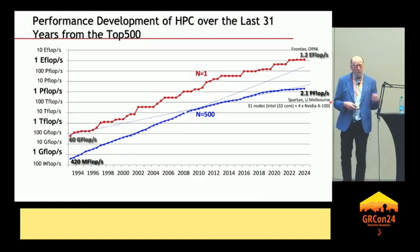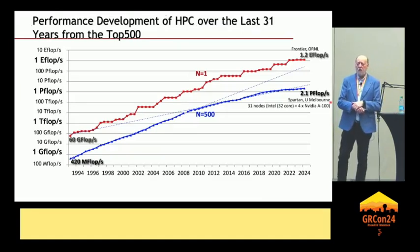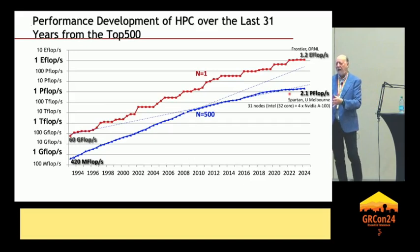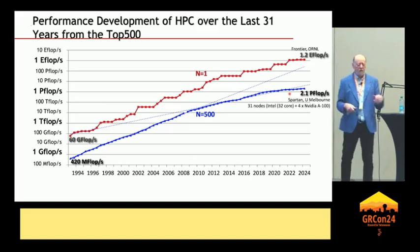This is a chart that gives you a sense of how supercomputing has evolved over the last 31 years. What we're looking at here is time on the x-axis and performance on the y-axis. It's on a log scale. The red is charting the #1 machine, the fastest computer. The fastest computer today is the machine at Oak Ridge National Lab, and it's sitting here at 1.2 exaflops. The machine at the bottom of the list, which just made it on the list, is 2 petaflops. So exa to peta, there's 3 orders of magnitude difference. This one is 1.2 times 10 to the 18, and this one is 2.3 times 10 to the 15 operations per second. And that's running the benchmark, solving that problem, Ax equals b, using a dense matrix computation.